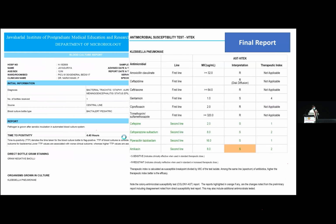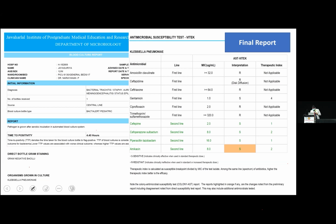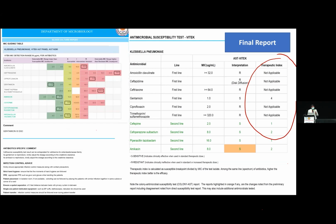Okay, next comes the final report, where we give the Vitek AST report along with the concept of therapeutic index. In the last column you will be able to see that we are giving the therapeutic index information to the clinician. I will be explaining the therapeutic index in the next slide.